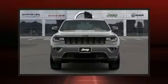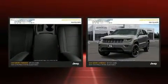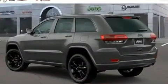Experience driving perfection in the 2020 Jeep Grand Cherokee. Smooth gear shifts are achieved thanks to the refined 6-cylinder engine, providing a spirited yet composed ride and drive. 4-wheel drive allows you to go places you've only imagined.